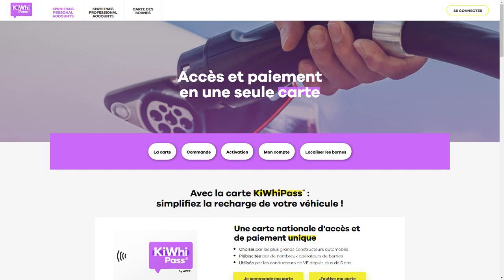Another card you might want to have is the Kiwi Pass. The Kiwi Pass is the charging card that you will need if you're using the chargers that are in Auchan. So if you have fast AC, so if you have a Generation 1 Zoe, or if you have a Nissan Leaf or another car using Chademo, this is a good option to have.